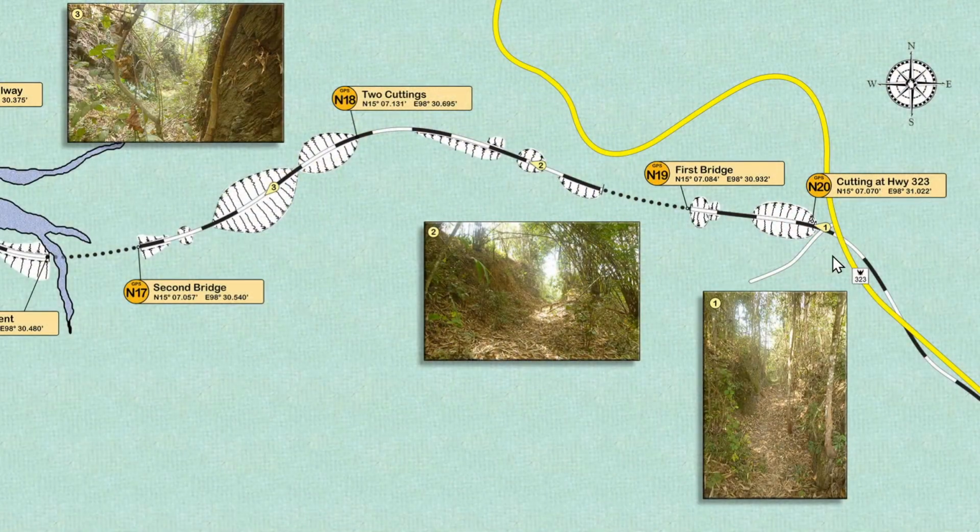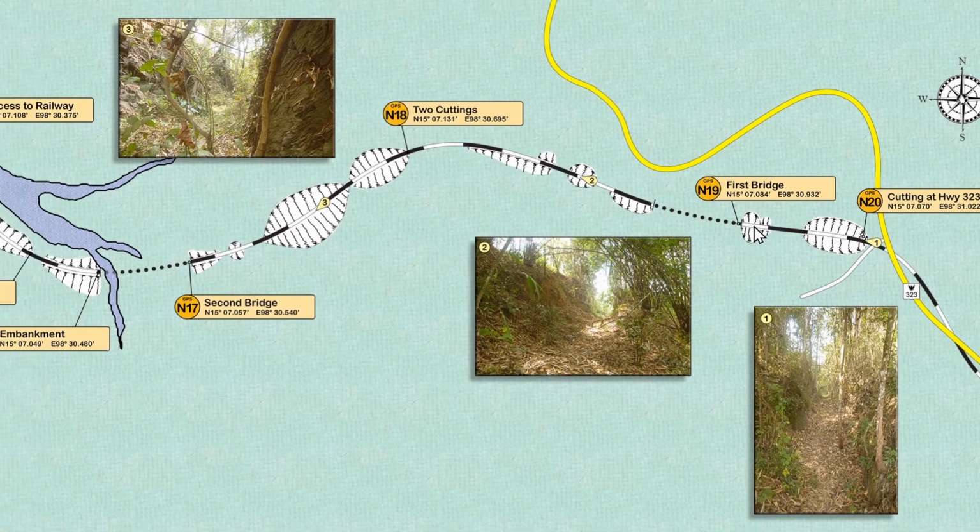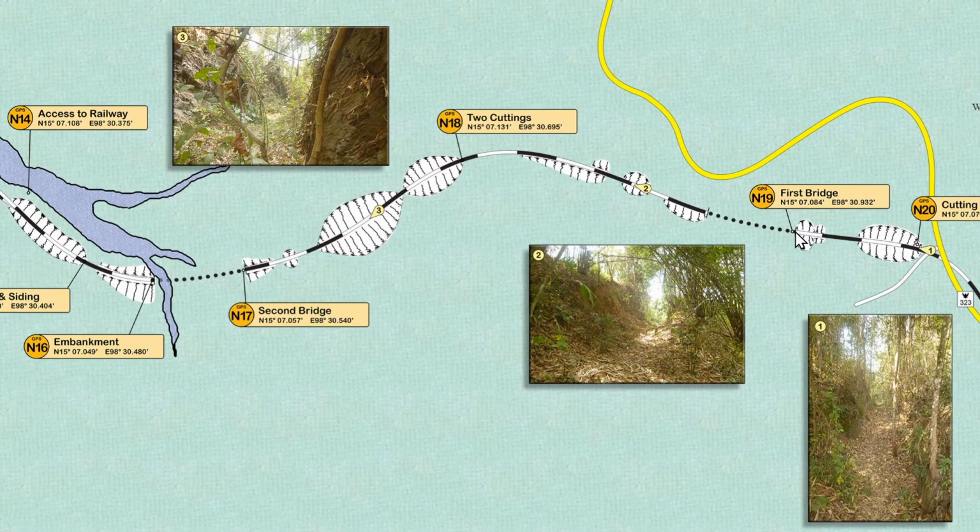Looking at the map for this hike now, the first rock cutting is around 85 meters long and 6 meters deep. Photo 1 was taken from the dirt road looking down into the cutting. Beyond this, there's a small embankment over a narrow gully, followed by a short cutting around 10 meters long and 6 meters deep. The end of this cutting marks the beginning of the first of two very long and high trestle bridges. The first bridge was 115 meters long and around 15 meters high, spanning a wide ravine.